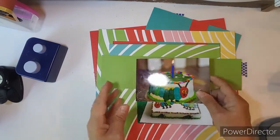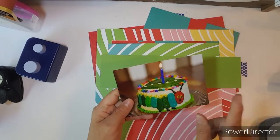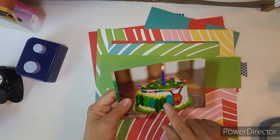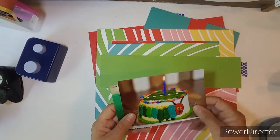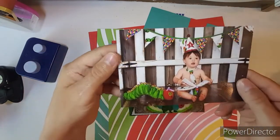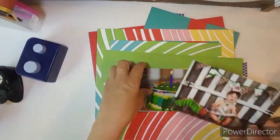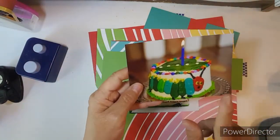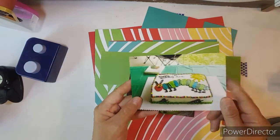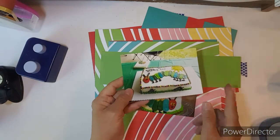All right, so that being said, these are the photos. This is Lane's. Lane is 8 now. This is his first, and I did a photograph already. He had Hungry Caterpillar for his birthday, and I decorated his smash cake, I double layered it, and I drew out the caterpillar.